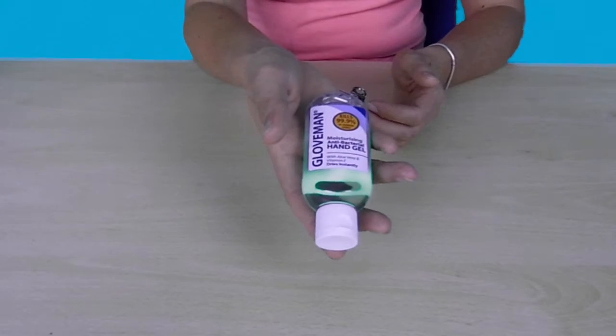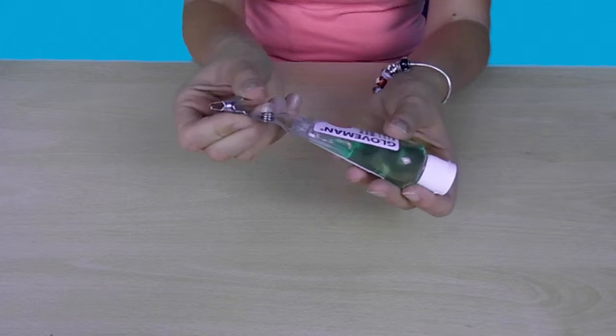Gloveman 50ml Antibacterial Hand Gel kills 99.9% of germs. The gel is moisturising, quick drying, and as well as having aloe vera, it also contains vitamin E. The 50ml bottle comes with a belt clip that makes the hand gel easy to carry around and always available for carers and nurses to use.